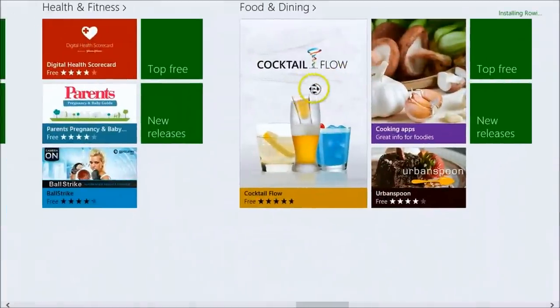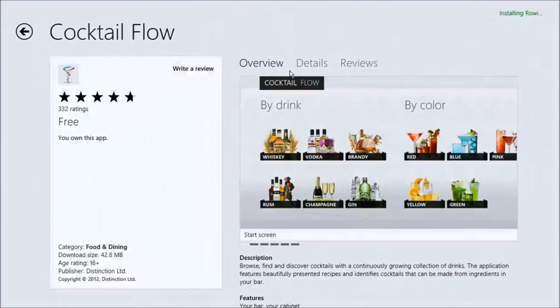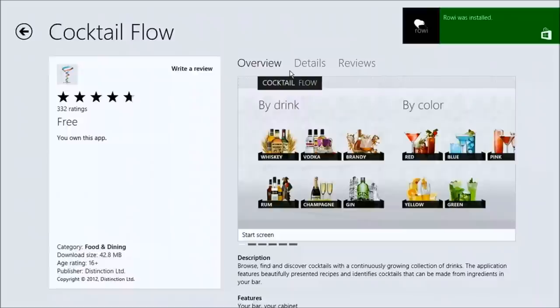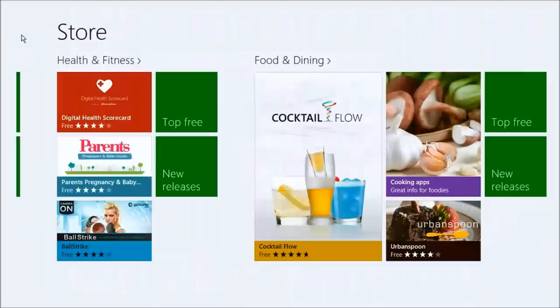Now you see here on my laptop, I'm using the middle click and drag since my scroll is just kind of wonky. See, Rowy's been installed in the top right. Gives you a little toast notification. And Cocktail Flow, if any of you who like to drink, this is my absolute favorite. It's one of my favorite apps on the Windows Phone, and they do a pretty darn good job on Windows 8 as well. I just look at a pretty app.